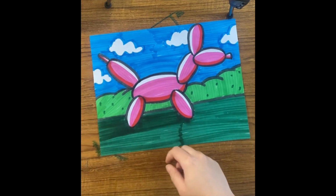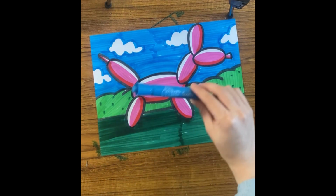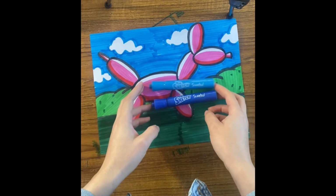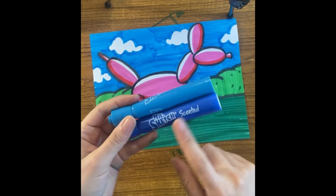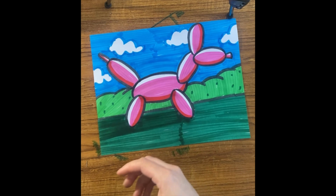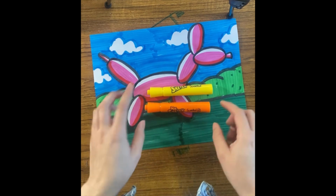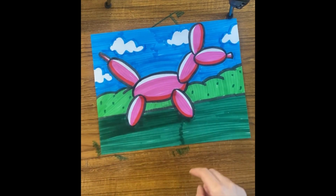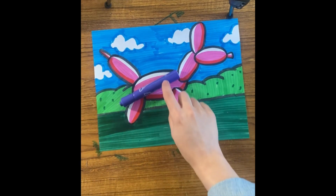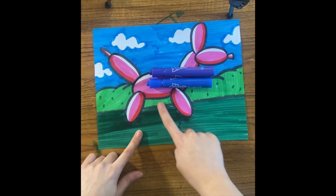I'm going to give you an example. If you use blue, you can use this for the balloon dog, right? The darker color that's close to blue is dark blue. So I'm going to use that for the shadow. Or you want yellow, maybe your favorite color is yellow. You can use orange for the shadow. Or if your favorite color is purple and you want to use purple, you can use a dark blue or a blue violet for the shadow. All right.